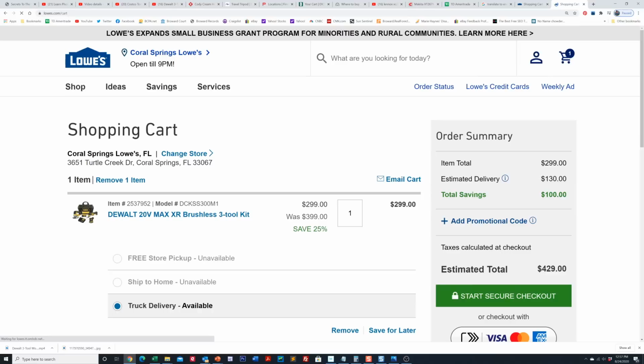Look at that. That changes it to $130. So it's just totally off-the-wall nonsense going on here, folks. I can't explain it, but it's very shocking, to say the least. So that's when we turned our sights back to trying to find it in the store.